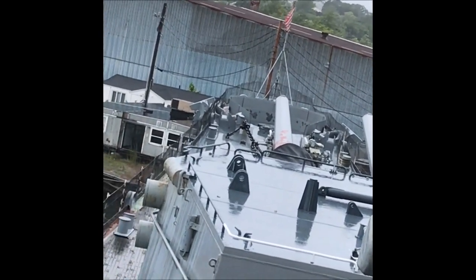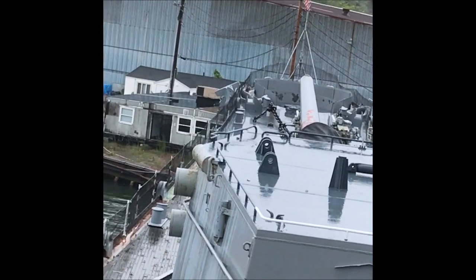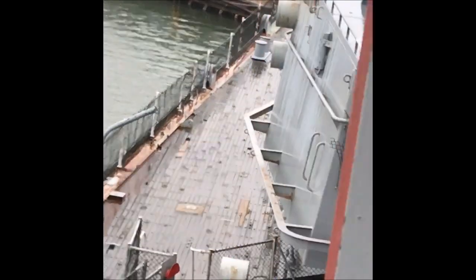Back to it, you see that empty hatch right there on the tip of the ship? That gun came off because it was either washed overboard by waves or dismantled when the ship was moving, which made shooting uncomfortable. Also, it's just right there.